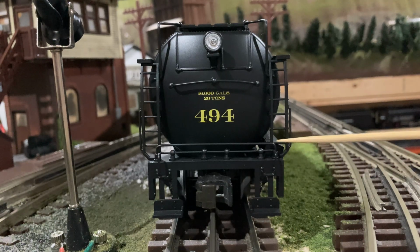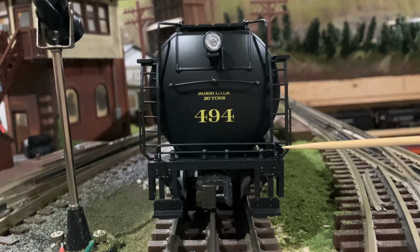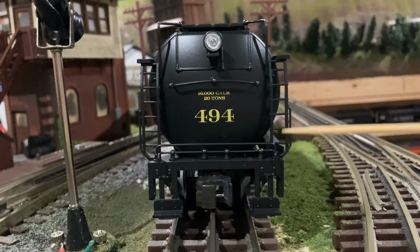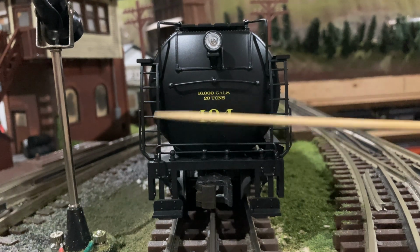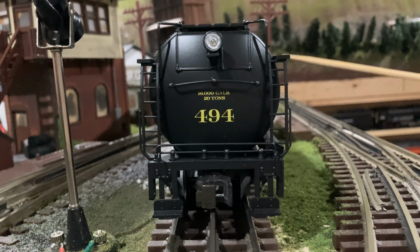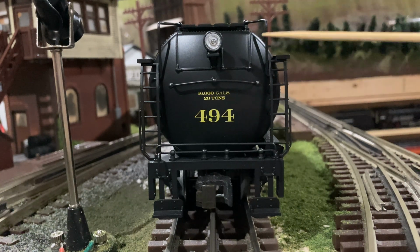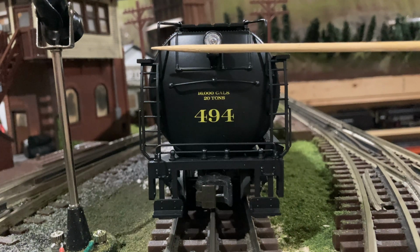Up top for other details, there is a separately applied grab iron right next to a separately applied coupler cut hook, which in this case operates a lot nicer than the front one in my opinion. Here are those 2 separately applied ladders leading up to the deck, which does have some nice safety tread. Some more grab irons in the middle and wrapping up to the upper water tank deck.